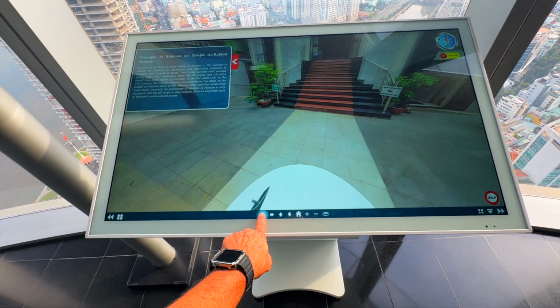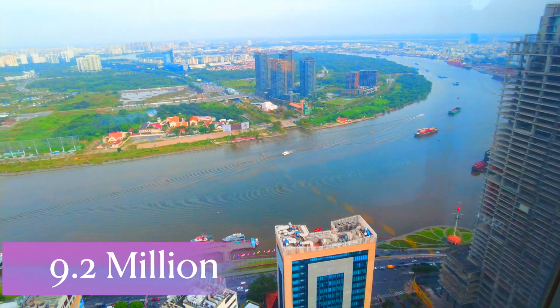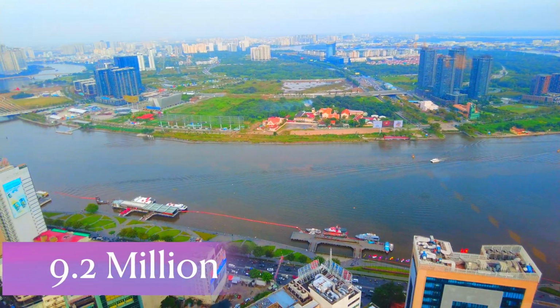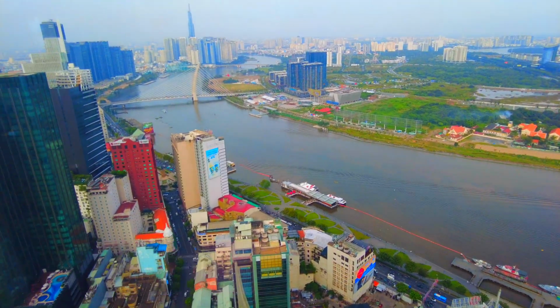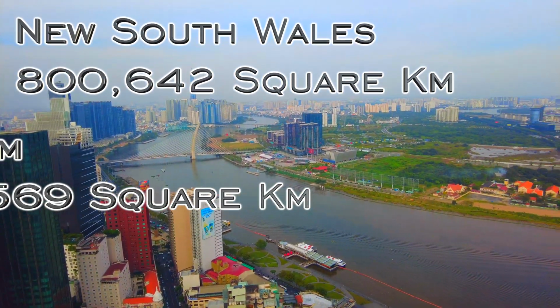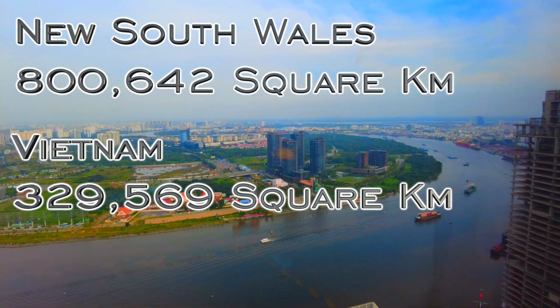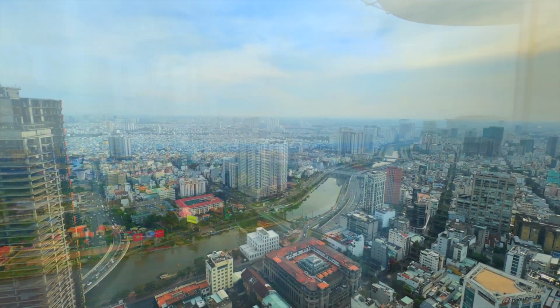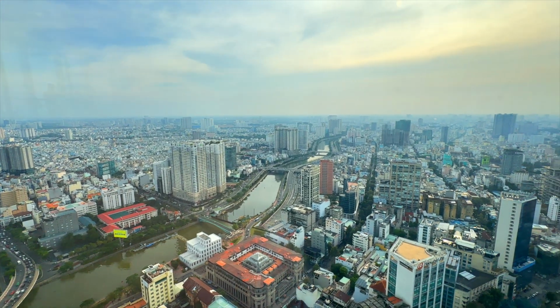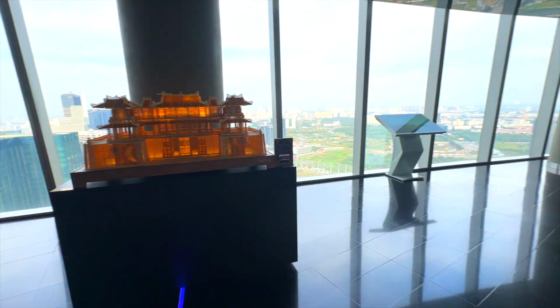In the city itself, believe it or not, they've got 9.2 million people. Now the town is pretty large, of course. Ho Chi Minh City, it's pretty big. But believe it or not, you can fit Vietnam three times in New South Wales. It is a very tiny area compared to Australia. Australia's got 25 million people, and Saigon itself has 9.2 million people in it.